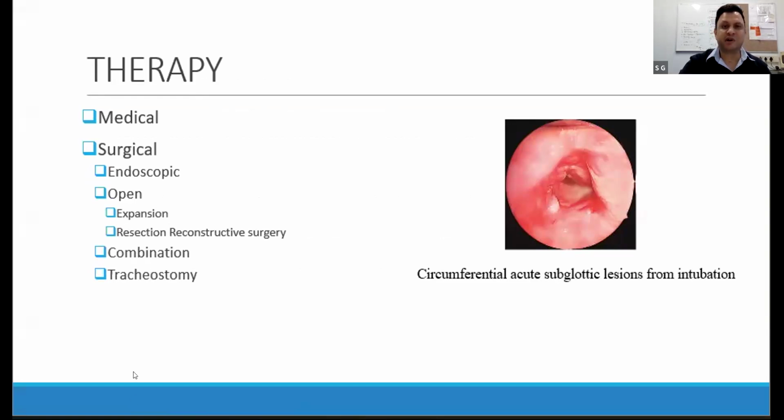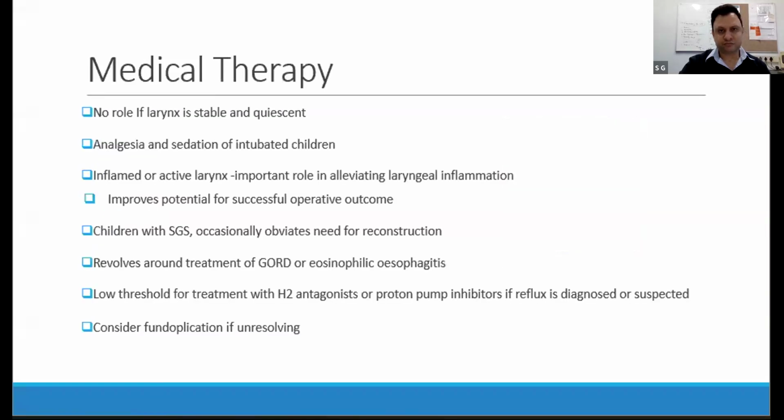Surgical therapies can be divided into endoscopic as well as open, which can be expansion or resection, reconstructive surgery, as well as a combination, and then a tracheostomy. So medical therapy generally has no role if the larynx is stable and quiescent.